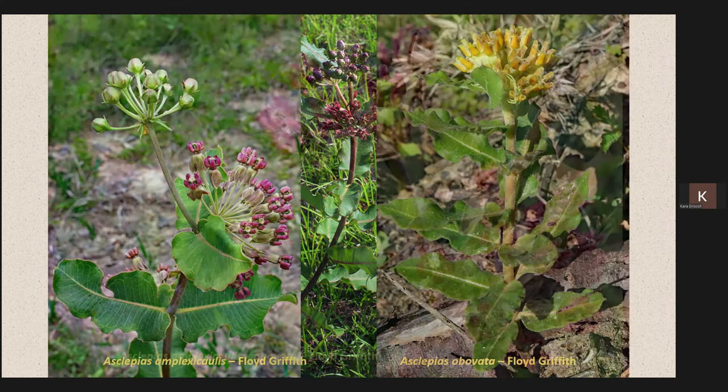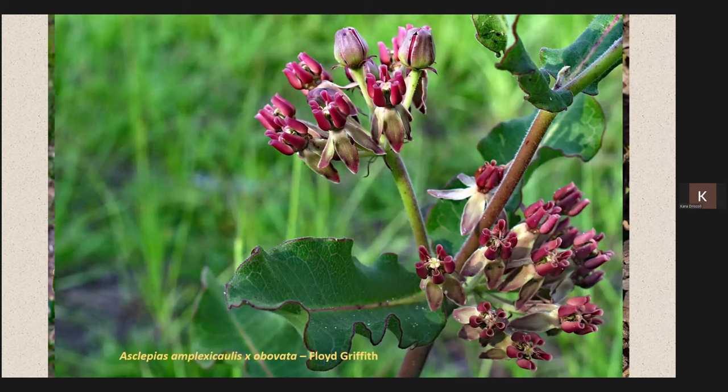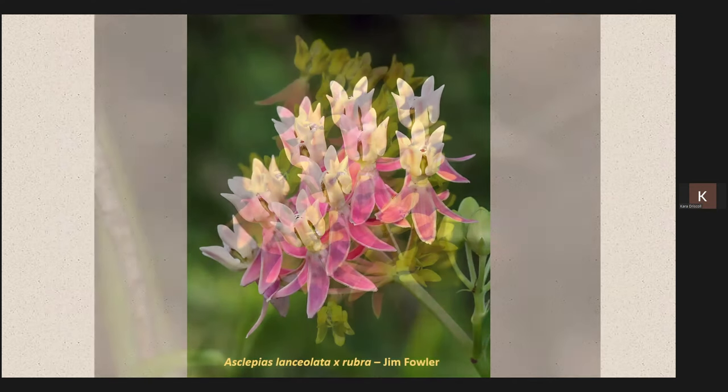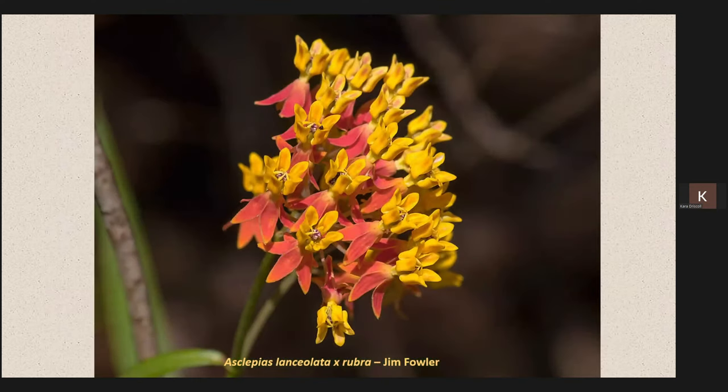And that's just a closer picture of the hybrid. I just thought it was really cool. And here's another example of a different hybrid. We don't have any examples of this in Florida. This is from North Carolina, and I just think it's one of the prettier ones. This is between Asclepias lanceolata and Asclepias rubra. Just super duper pretty, I think. Obviously this particular picture leans more towards the lanceolata, or few flower milkweed, rather than the rubra.